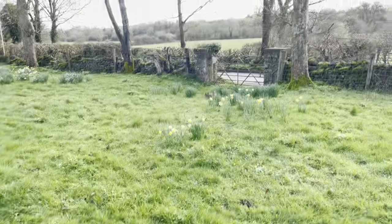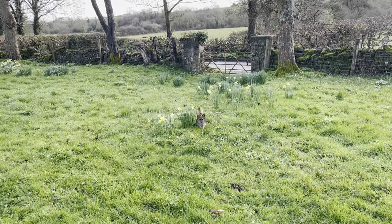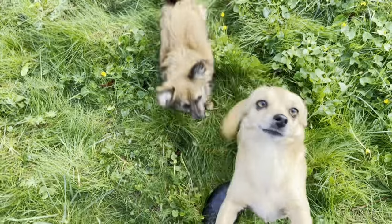Come on, Java, get away from the road. I don't want Java to become strawberry jam. That would not be a good plan. Come on, let's go for a walk.